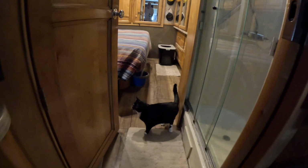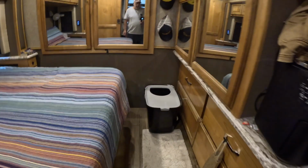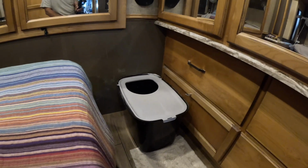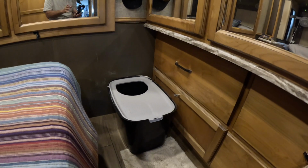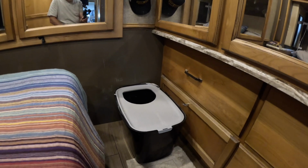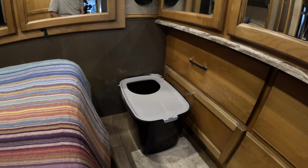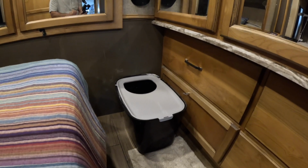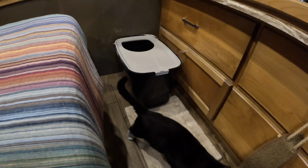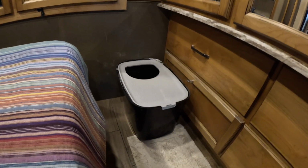So we've tried many different types of litter boxes since we have been living in our Tiffin. We started out with a conventional, regular $4.95 type litter box that you'd get at Walmart or Kmart or any of those stores. And what we found was they were so low to the ground that they would allow the cat to bring a lot of litter out of the box onto the floor.